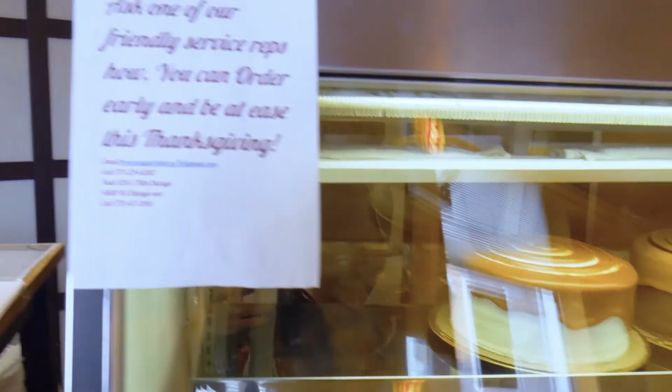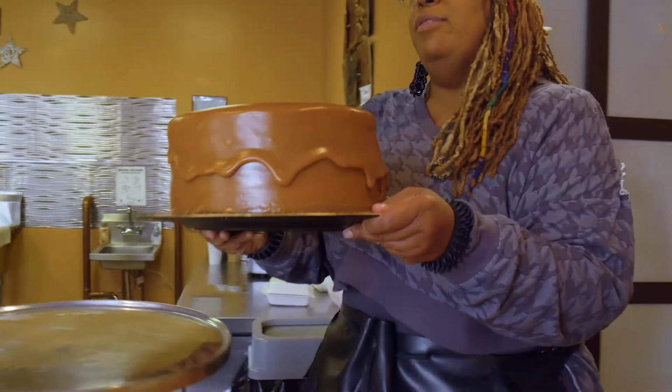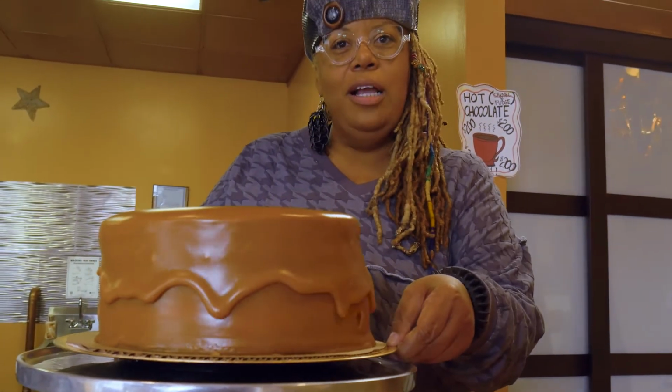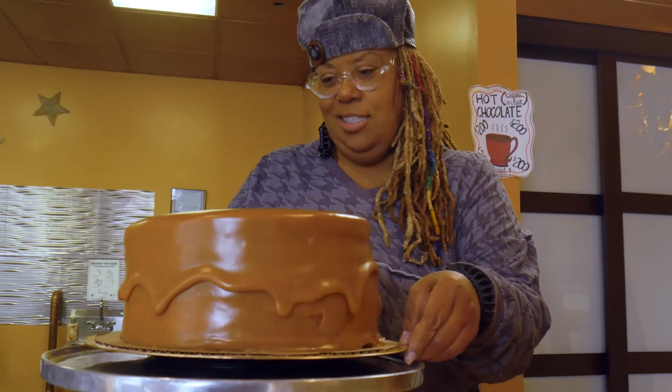And it is the cake that I think helped us get a James Beard nomination this year. Isn't that kind of cool? Southern Grandma cake getting James Beard nominations these days.